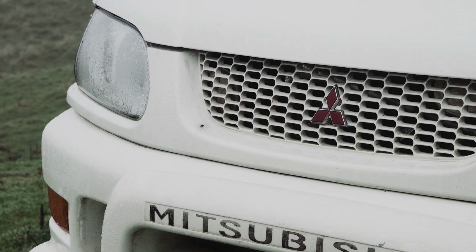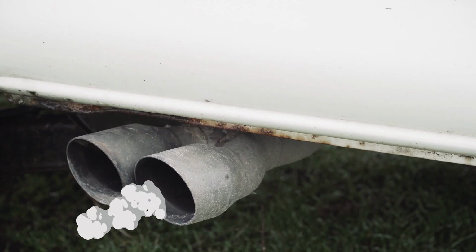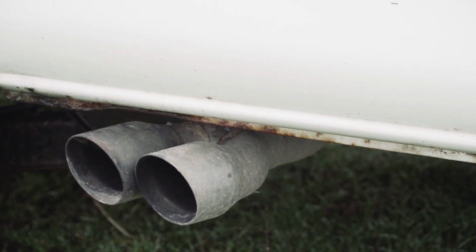This then allows the vehicle to drive in a little bit deeper water. There is also an aftermarket exhaust fitted out the side, but I'm not sure if I like that yet.